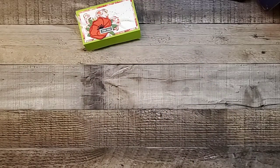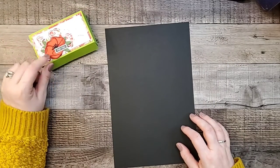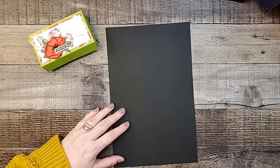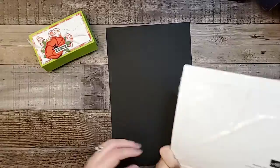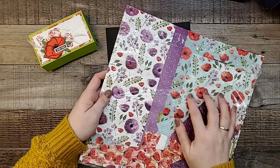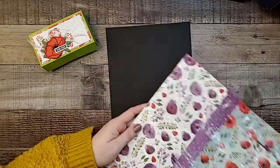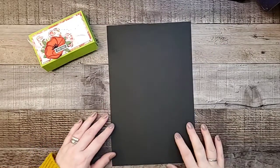I also decided I'm going to switch up the colors a little bit. So this box I'm going to make with a little bit of different colors. The DSP that comes in the Peaceful Poppies Designer Series paper has all kinds of gorgeous designs of paper. So I'm going to switch up the DSP, therefore I switched up the colors on the box.